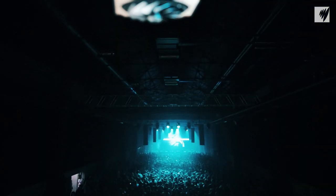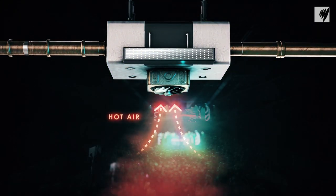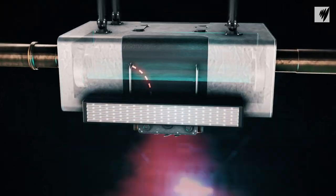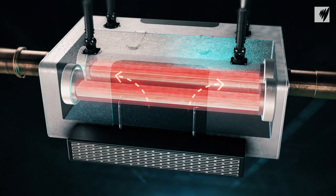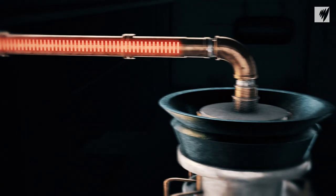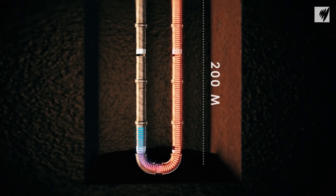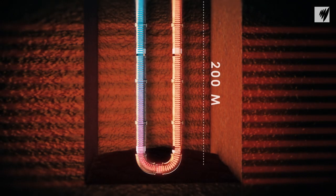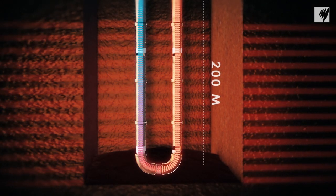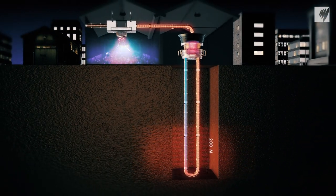It starts with a big box above the dance floor that sucks up warm air from the clubbers. The heat from that air is extracted and transferred into fluids using the same technology that's in your fridge. That heat travels through copper pipes to a room where the heat is transferred again through the heat pumps into water. That water is pumped down 200 meters into the earth through a series of pipe loops, transferring the heat into the ground as it travels. That heat is now stored for future use, and we can bring it back up again using exactly the same process we used to store it there in the first place.